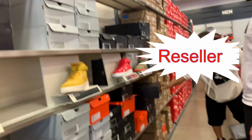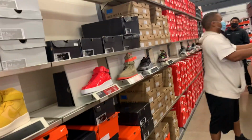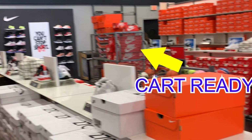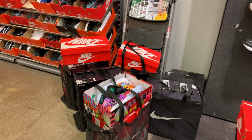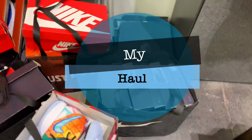And as you can see right here, we got a lot of resellers going through this particular sneaker because they drop the price. So, as you can see right here, the cart is ready for the reseller, Amazon reseller. And this is my mini haul. I got a slice of the pie, just like what we said.